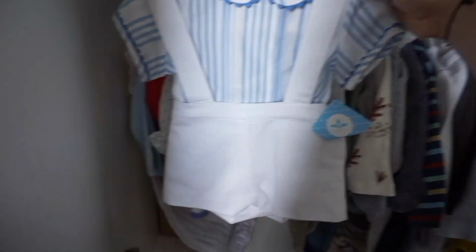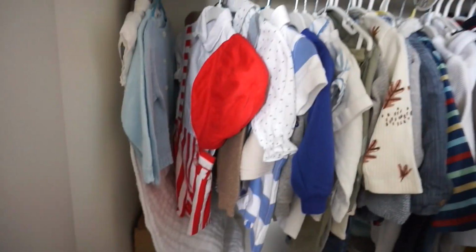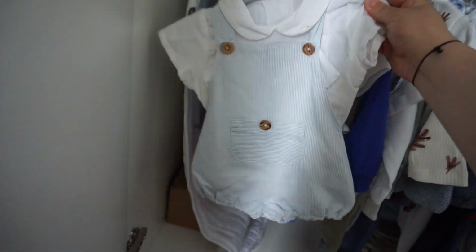I just want to show you some of his clothing, guys. Look how cute that is. I just literally could not wait to see him in these little things. And then this one as well is super cute. I just, oh my god. Guys, I'm a very killer for old, I want to say old, but what do you call this sort of style of clothing? Very traditional Spanish and Portuguese sort of clothing. I love it. I just think it's so adorable.